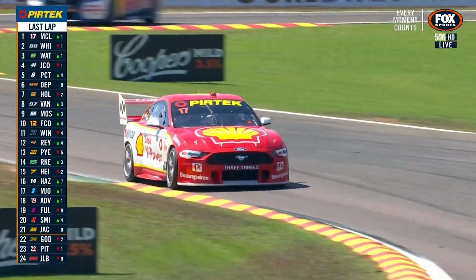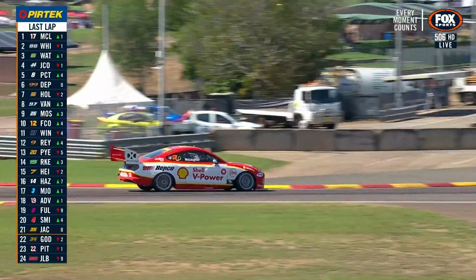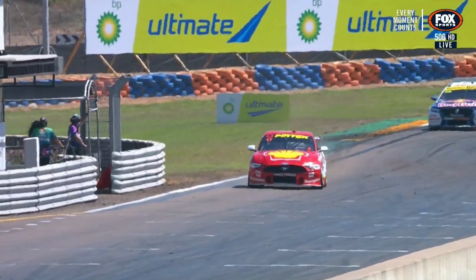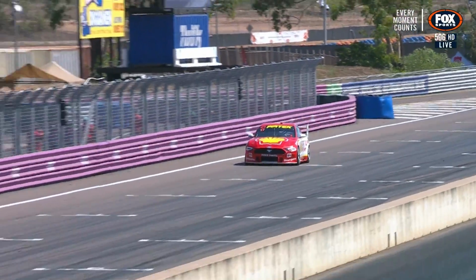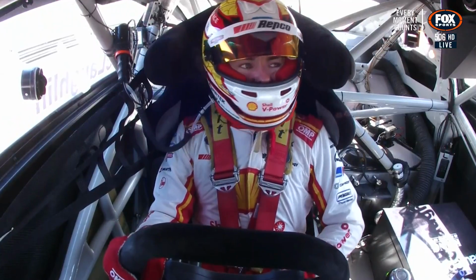There's a crowd at the top of the hill enjoying this, and so is Scott McLaughlin. He's done a fabulous job. Got it off the line beautifully, didn't he? Nice work, mate. He rolls it down to the checkered flag, and he takes victory number 49 in his career, and another victory in Darwin for Scott McLaughlin.